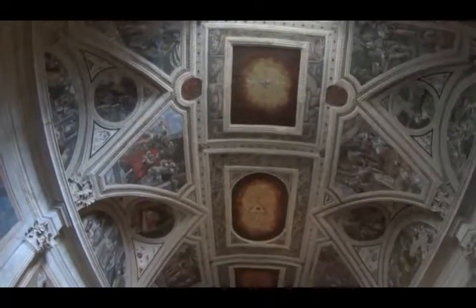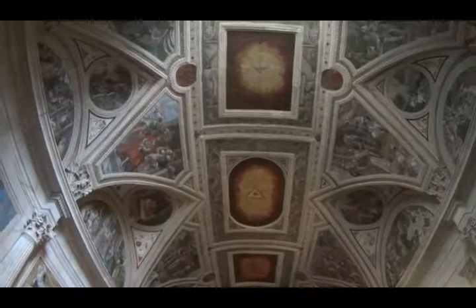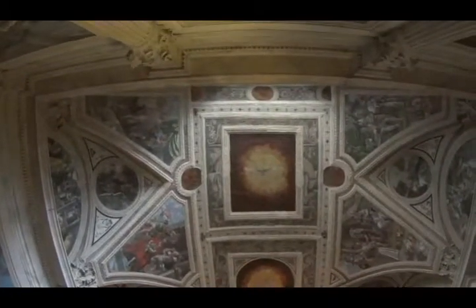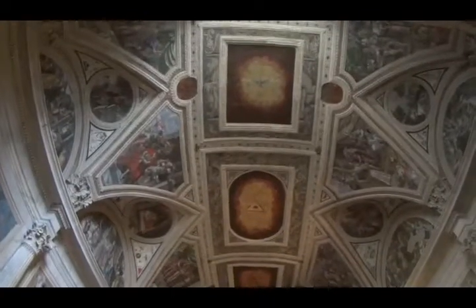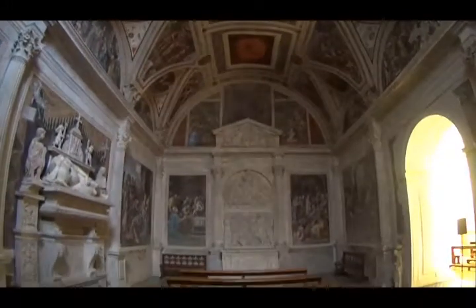The chapel is heavily decorated. Every inch is covered in decor. On the ceiling we have the symbol of the Holy Ghost, the eye of God, the cross, and obviously the Holy Mary.